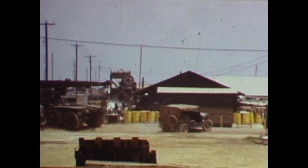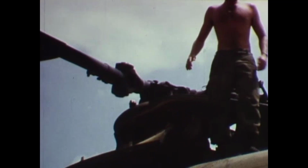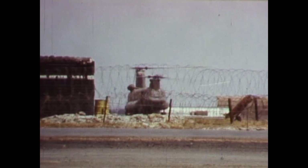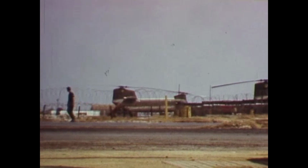That's the sheet metal shop. That's a picture of the forward rotor head. They're fold-down work platforms so you don't have to get a ladder to get up onto it. You just fold them down and climb up the side of the ship. There's handholds on the side of the ship and foot places to put your feet. And that's just a Chinook taxiing into a revetment.